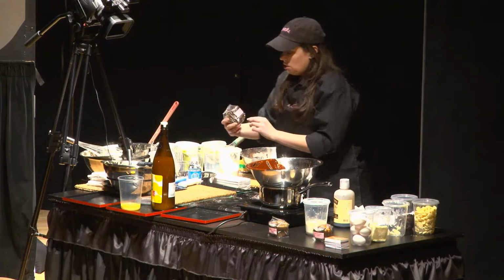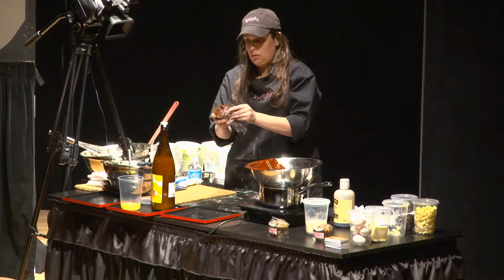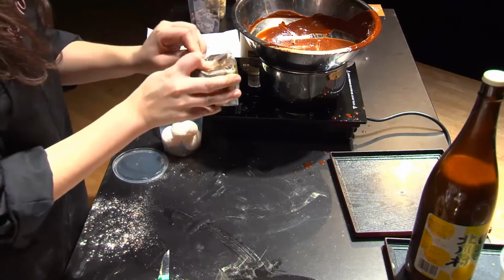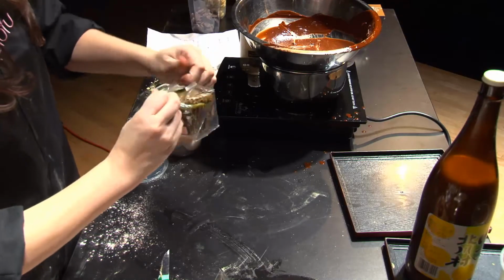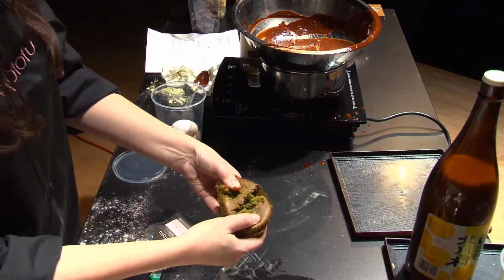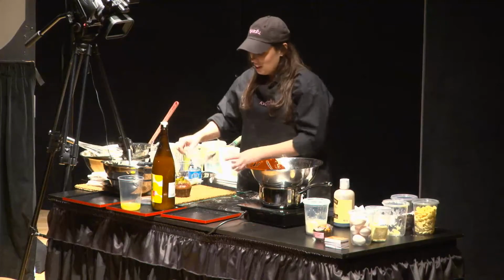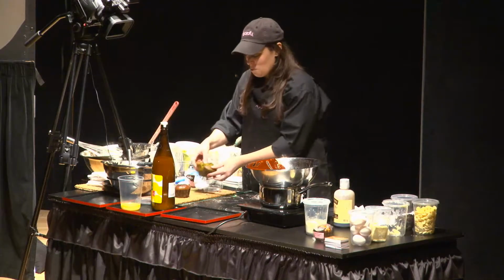So here's our chocolate souffle muffin. So this is what it looks like. And our matcha muffin. And I want you guys to see how green it is in the middle. It's beautiful, right? Well, often when I give samples out and when I demo at Whole Foods, people who don't know about matcha will often ask me if this is from food coloring. And I'll say, no, this is the natural color of matcha.